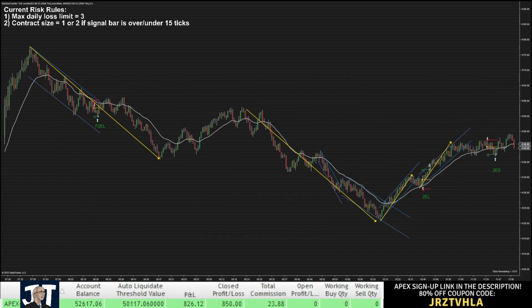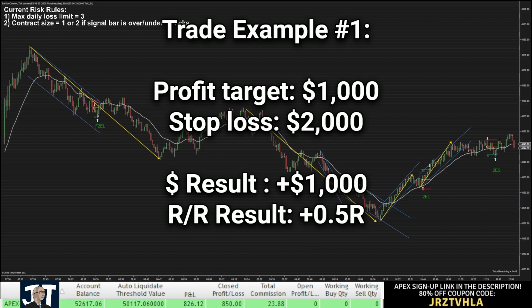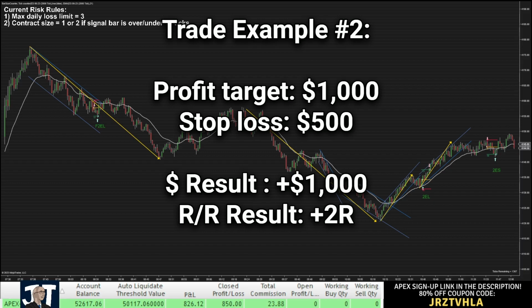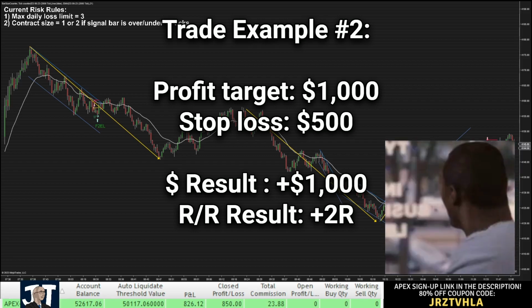For example, let's say I took a trade where my profit target was $1,000, but my stop loss was set at $2,000. In this case, winning $1,000 wouldn't be very hard since my stop loss was twice the size of my profit target, and the trade result as a multiple of risk would only be 0.5R. Now, let's say I was able to win a $1,000 trade with a stop loss of just $500. While the result would be the same in terms of profit amount, the result in terms of risk multiple would be 2R, which is a lot more impressive than the previous 0.5R trade result.